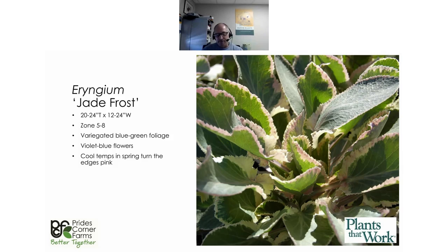Syringium Jade Frost. Well, this plant's been out there for a while, and for some reason, Syringium comes and goes at Pride's Corner Farm, but this one has come back, and with good reason. I really like everything in Syringium. They have a great niche in the landscape, especially in beach areas and sandier soils. And so we have plenty of those around or regional to our nursery.